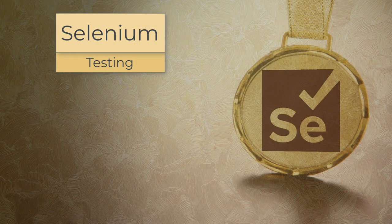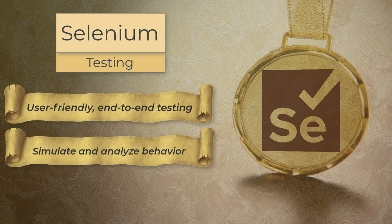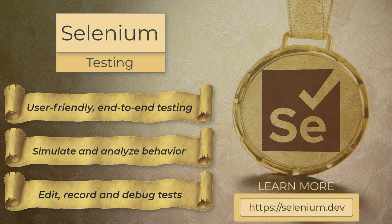For testing, Selenium. Selenium is user-friendly, offers end-to-end testing, and can simulate and analyze behavior. It has an IDE for editing, recording, and debugging tests, integrates with Jenkins and Maven out of the box, and supports all well-known languages. Learn more at selenium.dev.